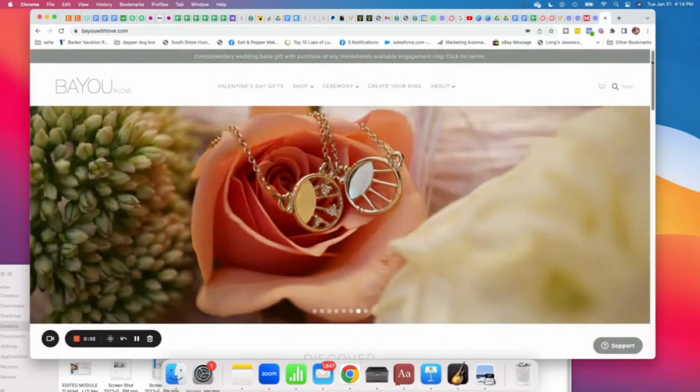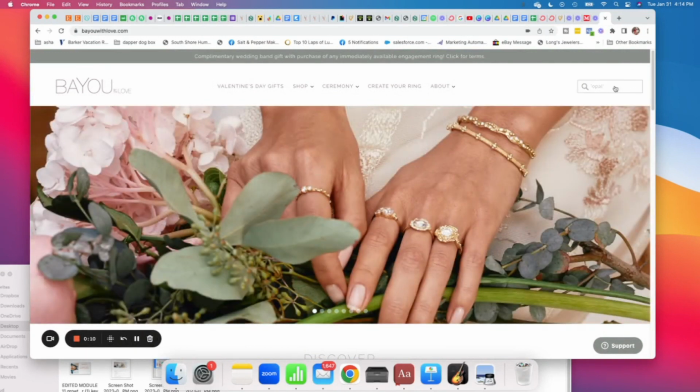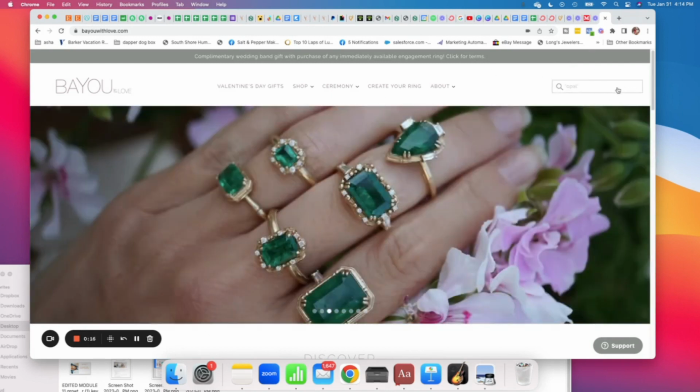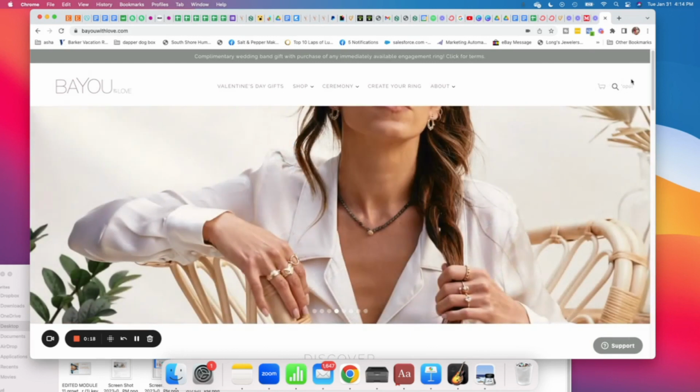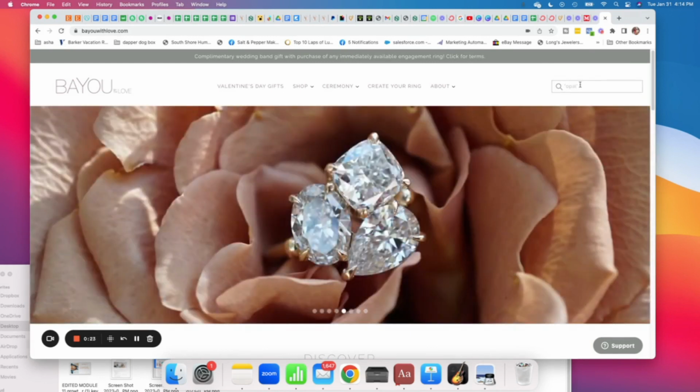So we're going to look at Buy You With Love, which is one of my favorite websites. I'm obsessed with their jewelry, and I just love their brand so much. So we're going to focus on making it easy for people to find what they need. You can see over here, if you scroll to their navigation menu, we have a little search bar and it says Opal. So if you click, it's almost letting you know that you should type something in here.